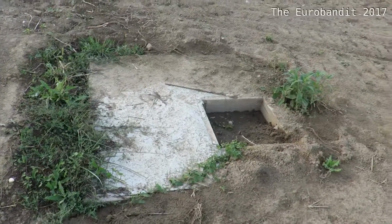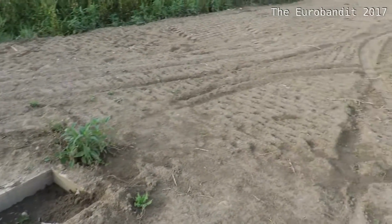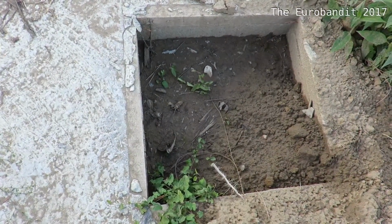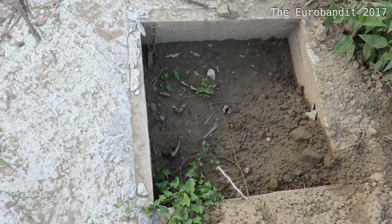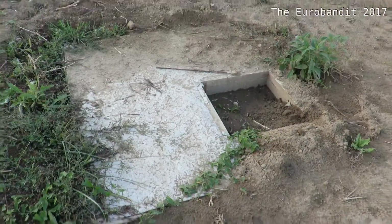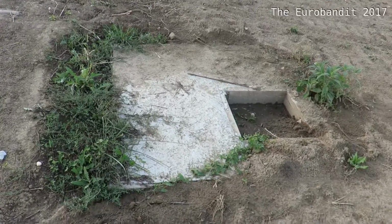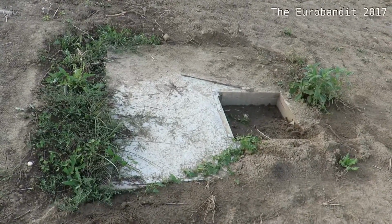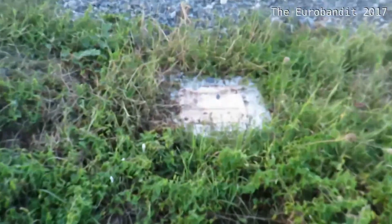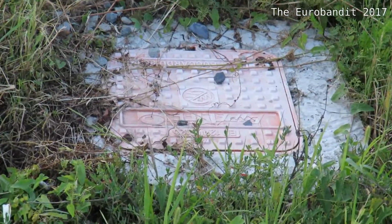Basically, there's a main water pipe which goes through several villages, and they dug a hole and then they've drilled through the ground until they've accessed the main pipe, and through that main pipe they've installed a pipe which comes all the way to this manhole. And this is the sewage which has been recently built the same time when they've repaved the road.